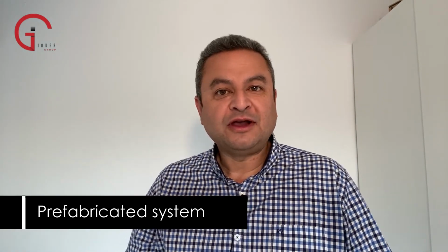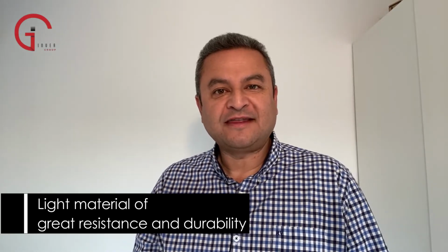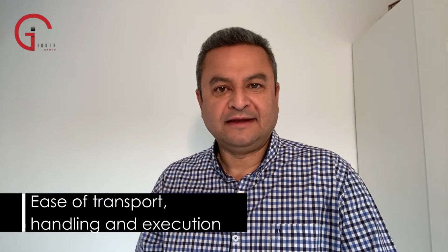The main reasons why we use insulated metal panel instead of other types of materials are: it is a prefabricated system with all the elements and accessories necessary to guarantee the quality of the system, from the start of its manufacture to its final installation on site. It is a light material of great resistance and durability over time. Inner layers can be treated with a finish resistant to the demands of the product stored inside. It is easy to transport, handle, and execute due to its dimensions and weight.